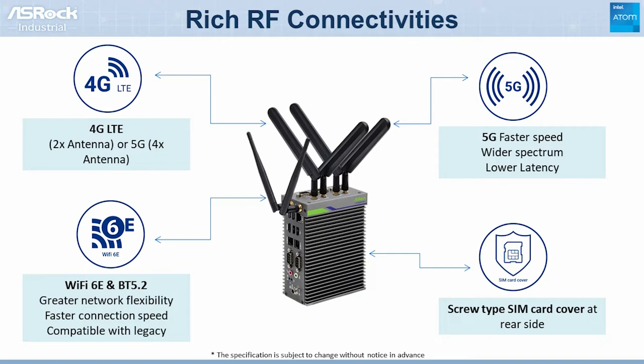Mid-band 1 GHz to 6 GHz provides wider bandwidth for faster upload and download speed as well as low latency for mission-critical applications such as autonomous vehicles. A new set of 5G spectrum called millimeter wave is also under development for exclusive use cases. 5G for sure will be the center of connectivity.